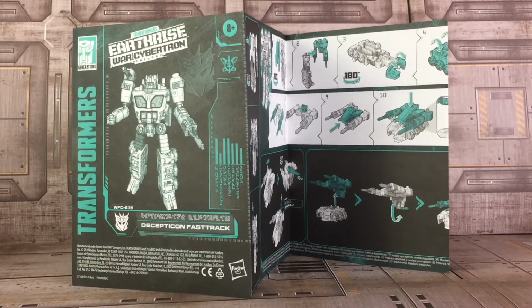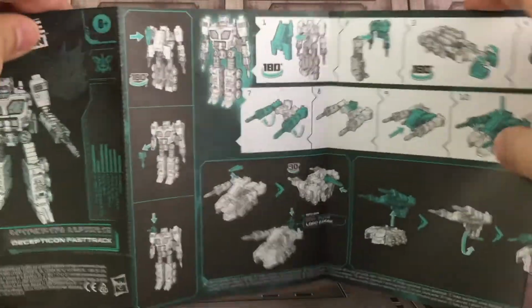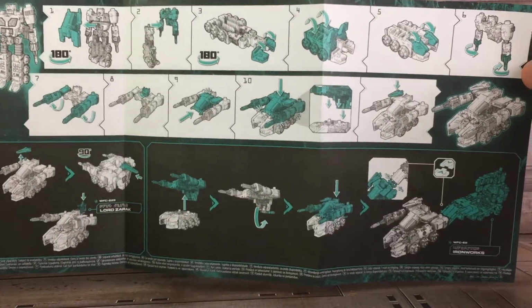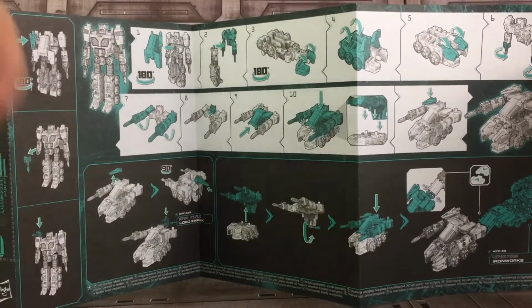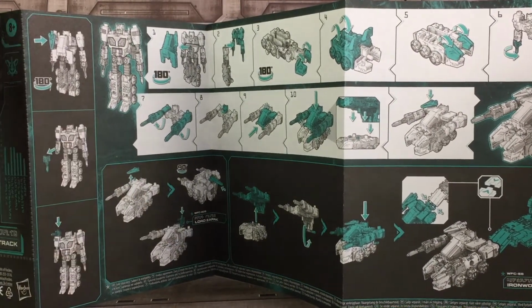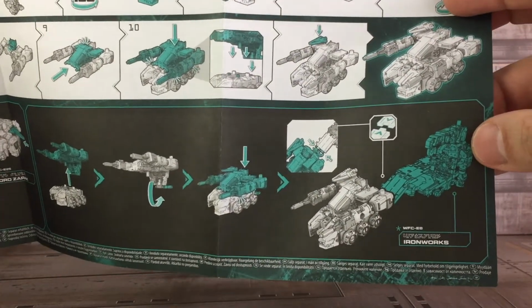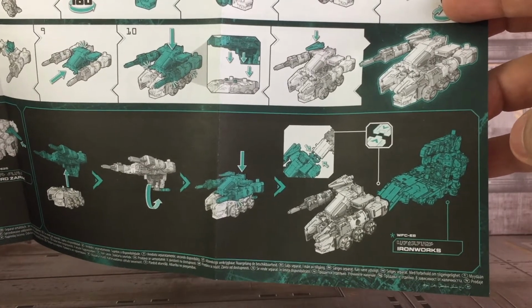And here's a look at the instructions for Fasttrack. There's a lot going on with them. So here's a look at the transformation in the Cybertronian vehicle mode. You can see how it transforms and everything. Lord Zarek, the Titan Master, can be seated right on the back there. Here's a closer look for you guys. And he's also compatible with Ironworks. I reviewed Ironworks, I think it was last year. So go back and check that out.